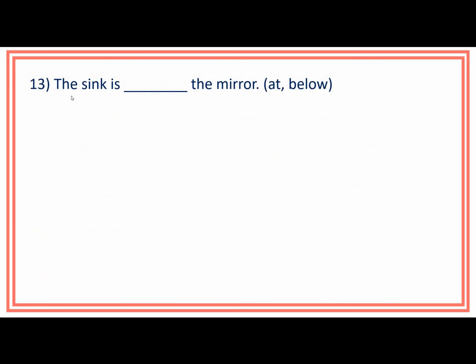Number 13. The sink is blank the mirror. Prepositions inside the bracket are at and below. Answer is, the sink is below the mirror.